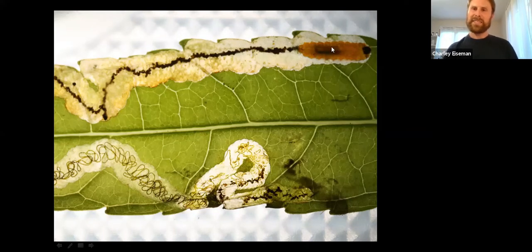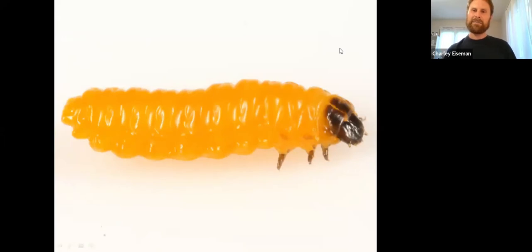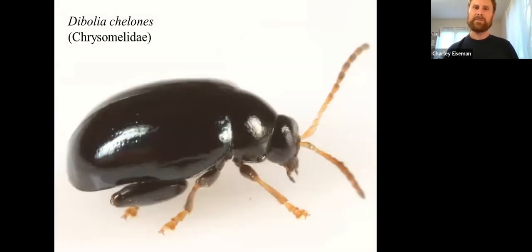But all of these flea beetles have yellow-orange larvae that exit their mines and burrow into the ground and then emerge as adults a few weeks later. Just one generation per year. And they're called flea beetles because the adults are little and jumpy, like fleas. They have big hind legs that help them jump around. So Dibolia chelones is the turtlehead feeder. There's a really common species on plantain, and this whole genus Dibolia is on plants in the order Lamiales, so the snapdragon family and figworts, plantains, things like that.